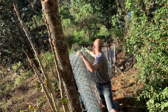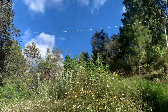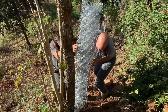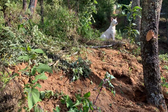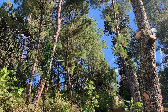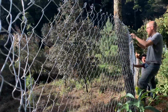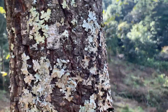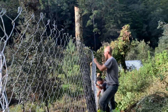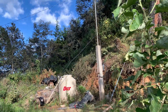Almost to the top. We're hoping that makes it to the top. And then all that will be left is that side. We made it to the top. It makes it to that one, right? I think, yeah, it will. So it makes it right to this post. The last little bit that we have. And then we only have one roll left. So we're going to be a bit short. We're going to have to order one more.